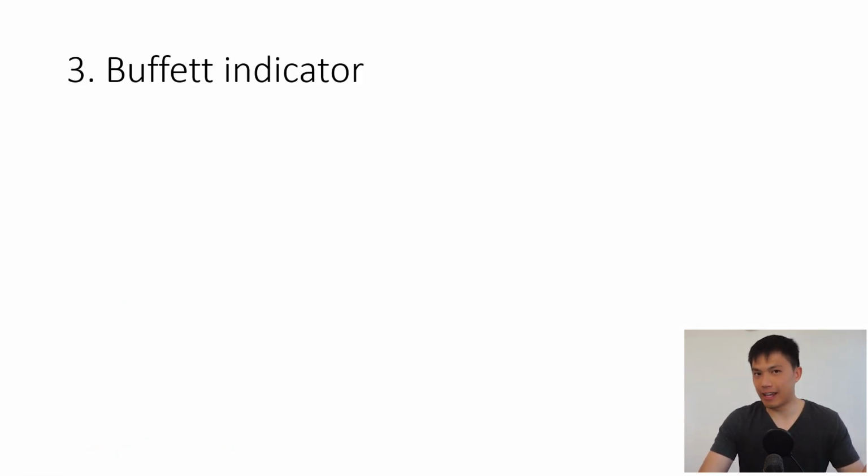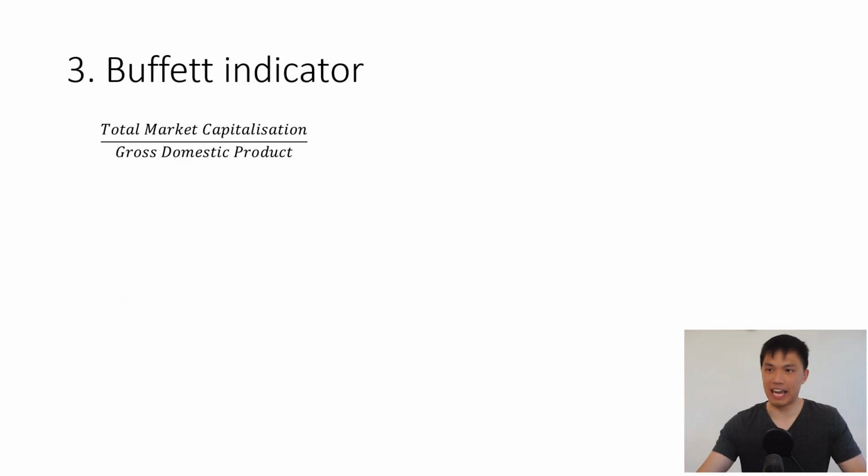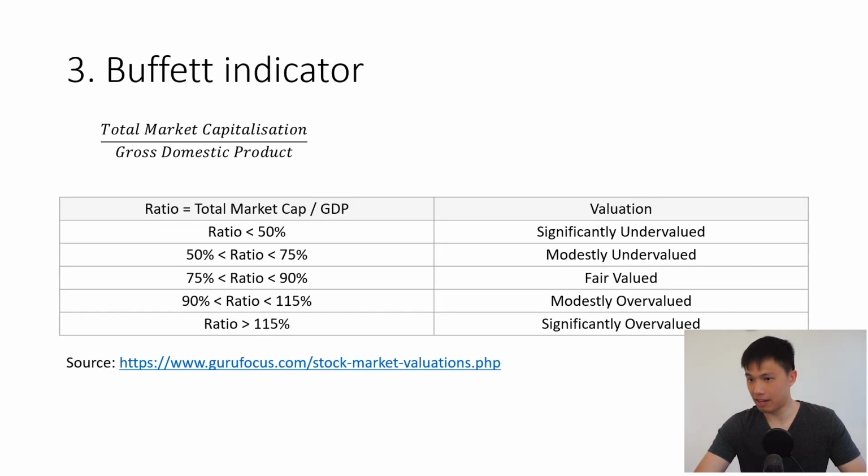Lastly, let's take a look at the Buffett indicator. The Buffett indicator is made famous by Warren Buffett, and this indicator is calculated using total market cap divided by gross domestic product. And from Guru Focus, this is the valuation scale. So anything below 50% is significantly undervalued. Anything between 75 and 90% is fairly valued. And anything above 115% is significantly overvalued.